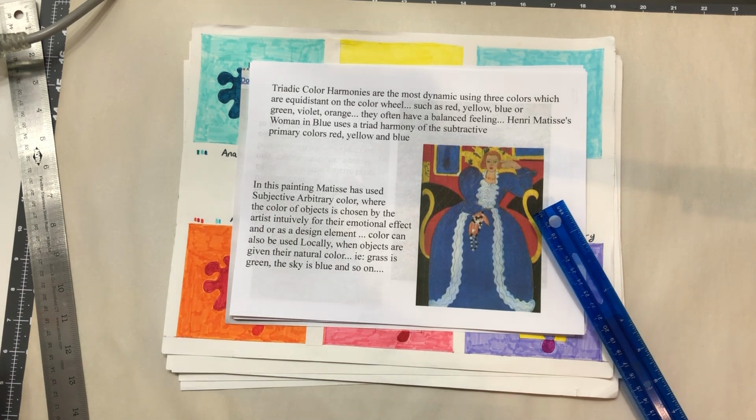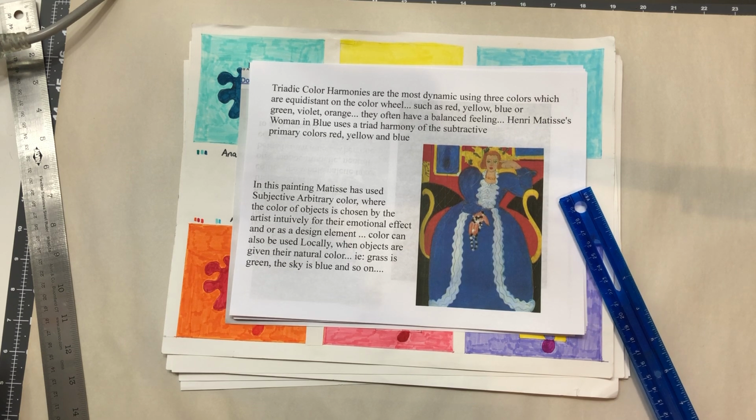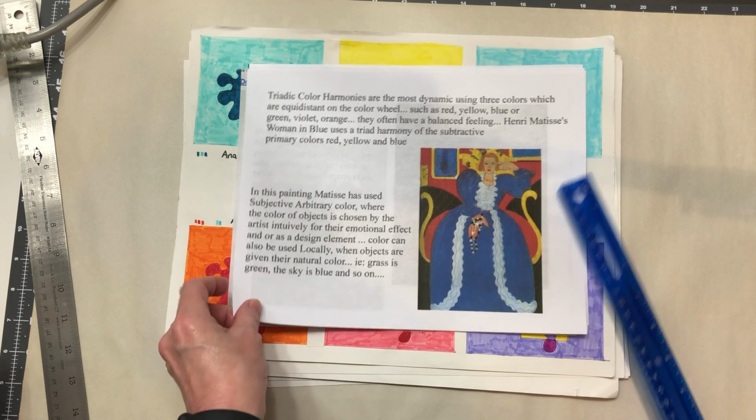So in this painting by Henri Matisse, we've got the triadic design, we've got some white and black, an abstracted portrait of a woman, and this is also an example of subjective arbitrary color, which I'll go back to later.